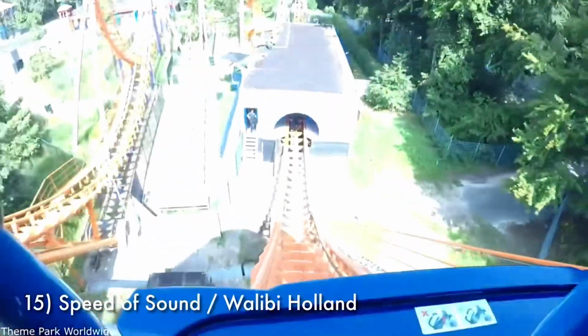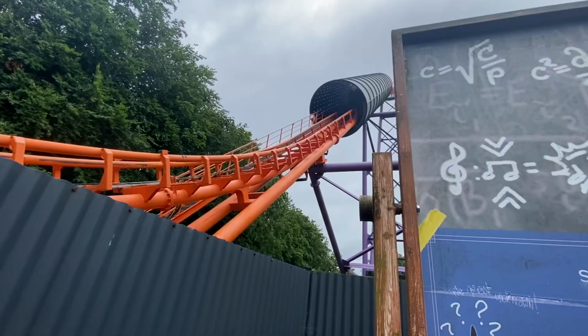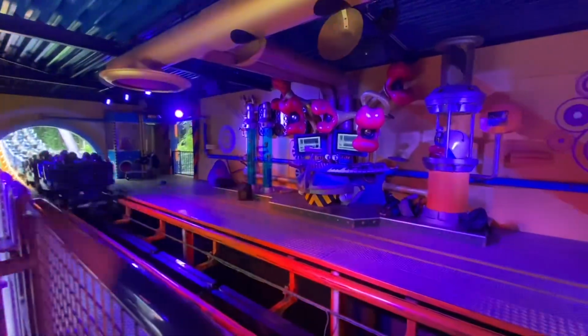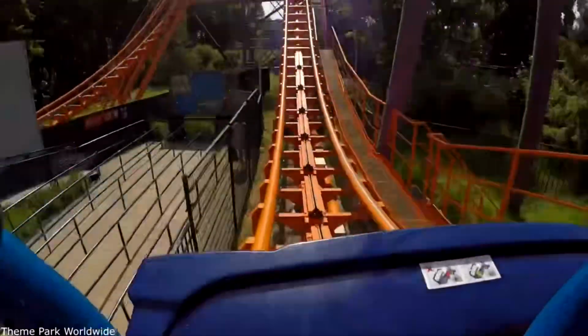At the number 15 spot is Speed of Sound at Walibi Holland. Admittedly, we aren't going to be starting off on a very high note for the first few spots on this list. Speed of Sound is a classic Vekoma boomerang, but an improved one at that. It's got the modern vest restraints eliminating headbanging, it's got some theming, and it's got onboard audio. The one thing I can't look past is that it's not a smooth boomerang, so the vests only help the experience so much. Overall, not a bad ride, but not a good ride either.